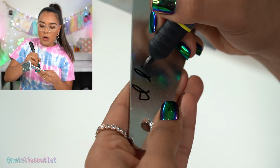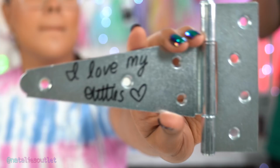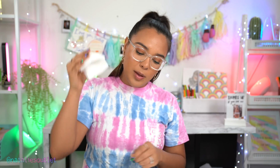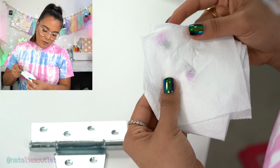So here we go. And I'm gonna write something very special just for you guys. Whoa. It's nice and smooth. Wow, this is really strong. All right, so using tissue paper, I'm gonna see if this removes itself. It doesn't. I guess the purple does come off more than the black one.